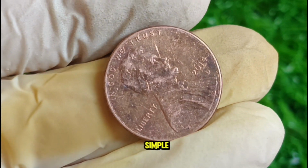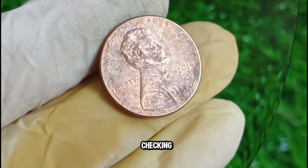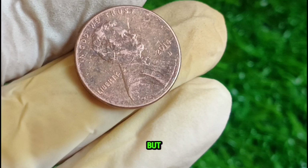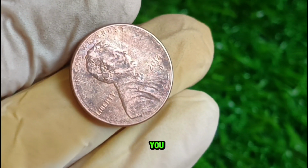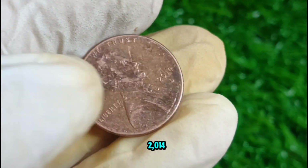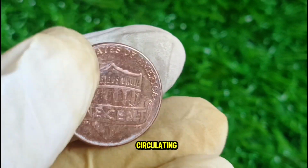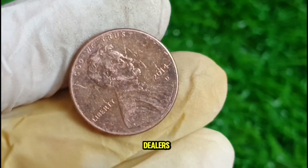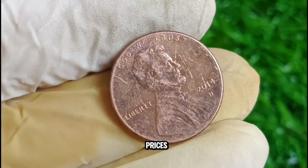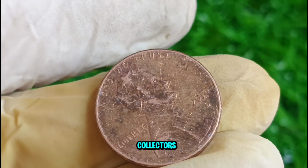Now, if you're wondering how to get your hands on a rare 2014 penny like this, the best advice is simple: keep searching. Many collectors start by checking through their own spare change. It's a tedious process, but it can pay off big time if you find an error coin. However, most of the 2014 pennies with the double die error have already been found and are circulating among private collectors and dealers. The best way to acquire one is through auctions, where prices can vary depending on the condition of the coin and the demand from collectors.